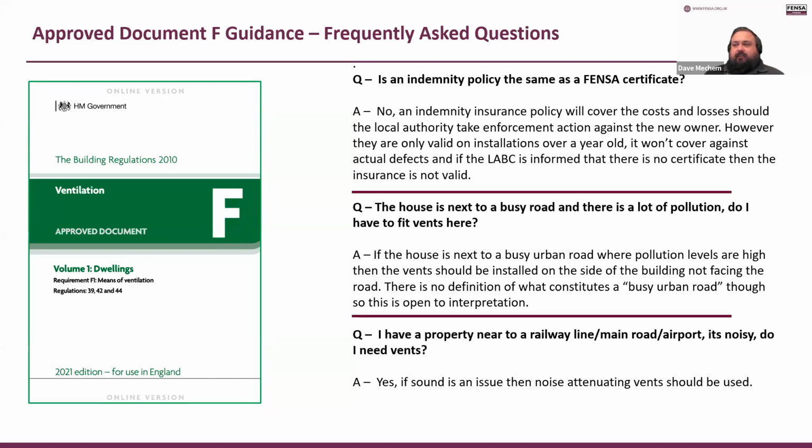Okay, this is an interesting one. The house is next to a busy road and there is a lot of traffic pollution. Do I have to fit vents here? Actually, no. If the house is next to a busy urban road where traffic pollution levels are high, the vent should be installed on the other side of the building, not the side facing the road. Unfortunately, there is no definition of what constitutes a busy urban road.